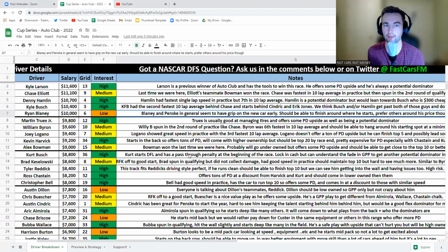I think Kyle Busch and Denny Hamlin are where you want to start with your lineup, with maybe one of them, maybe potentially both of them. If I had to pick one, I'd probably lean on Kyle. But I'm going to have one lineup with Hamlin, one lineup with Busch. I think they give you the best chance of being that early dominator.